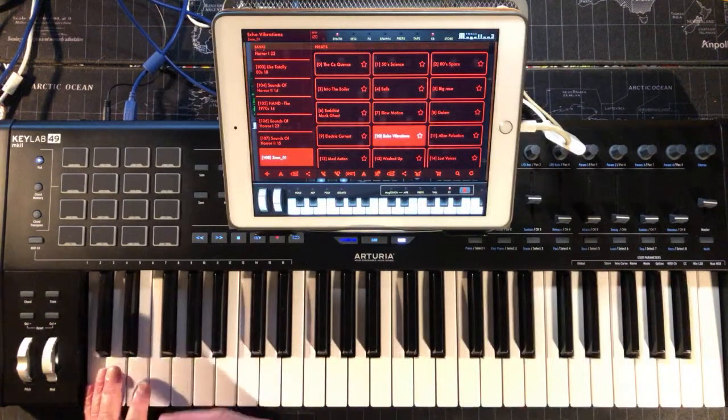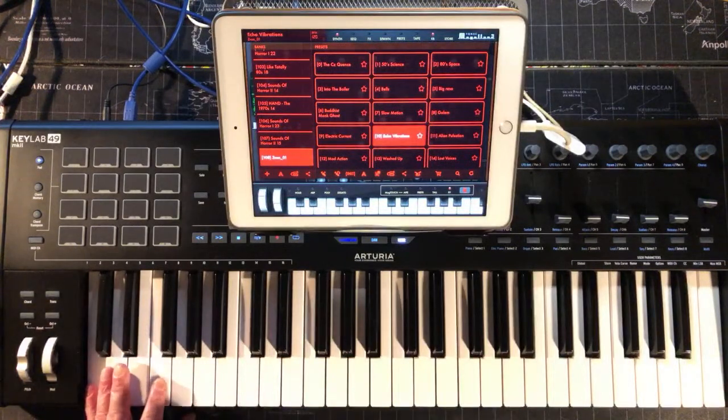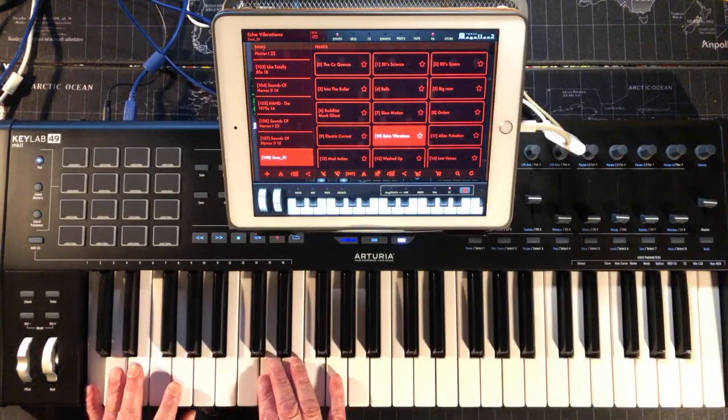They have a lot of nice evolving modulations in them as well. It's nice.